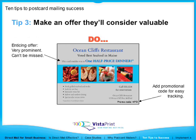Here, the offer is much better. Half price is a powerful phrase, even if the customer has to buy another dinner at full price to get it. Also, the offer is displayed more prominently on the postcard with a larger font size and bright color.